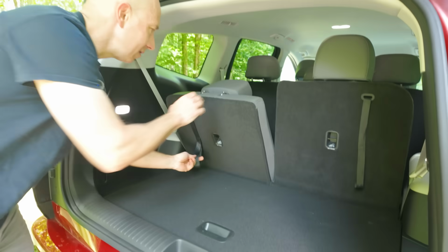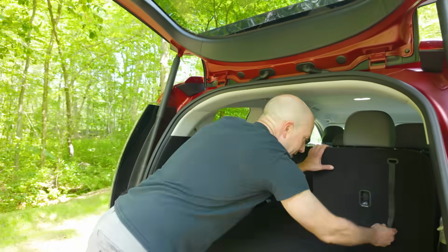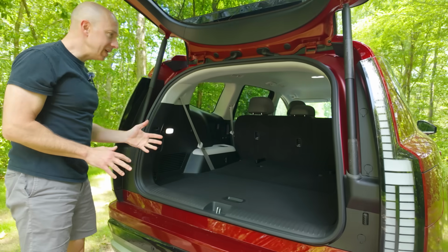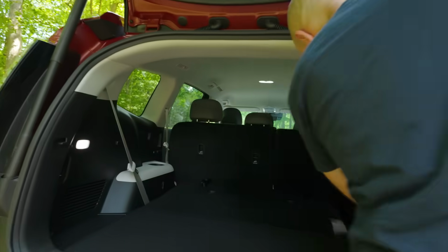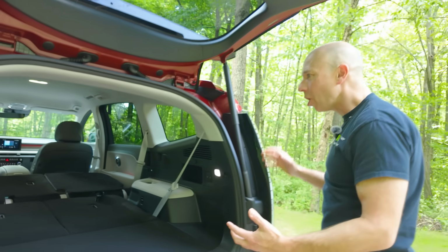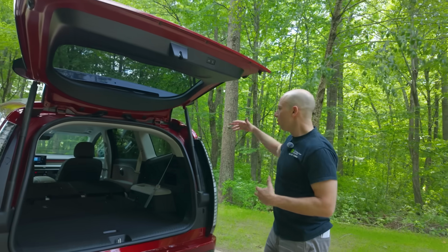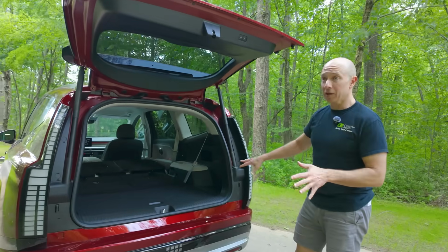You can drop the third row seats with the pull of a handle and they go down flat. So you have a very nice, long, flat load floor. If you do need to drop the second row seats, there are controls in here that allow you to just press a button and they fall down. So again, if you're bringing something long into the vehicle and all of a sudden you realize you need more space, you don't have to prop it up, run to the side doors, and flip the seats down manually. There are buttons back there that are really nice.